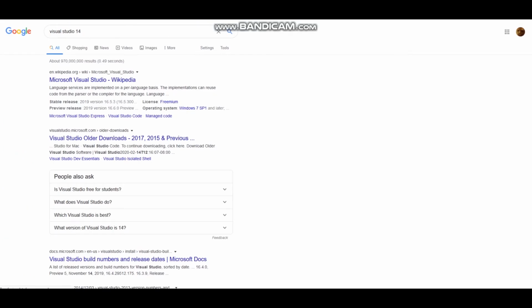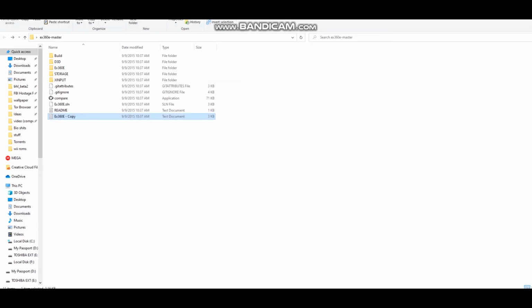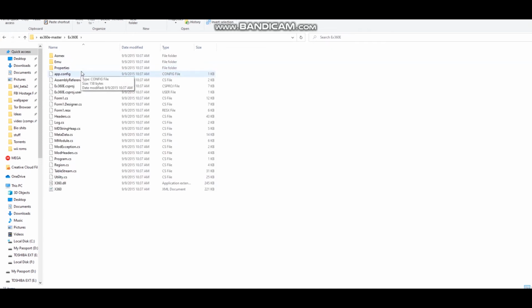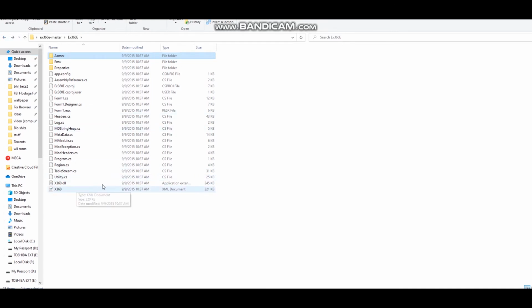So I searched up Visual Studio 14 and we got Microsoft Visual Studio is an integrated development environment used to develop computer programs such as websites, web apps. So it's essentially used to develop shit like this, where if there even is something to open, because this could be a bunch of random inserted files, which from what I'm seeing here looks to be the case. Emu. There's no .exe file other than this compare file thing. Let's go to ASMX. There's nothing here that we can open. Either that or I'm just not seeing something.